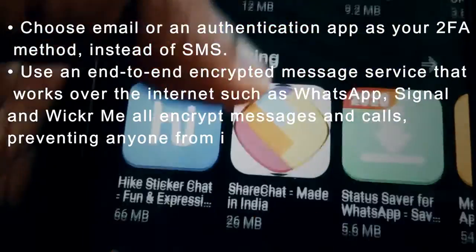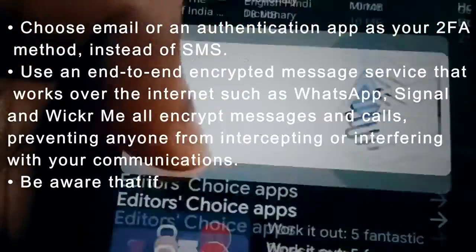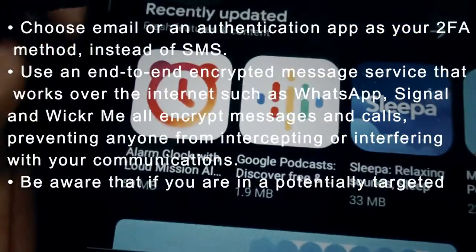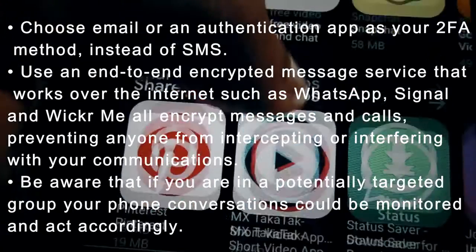All encrypt messages and calls, preventing anyone from intercepting or interfering with your communications. Be aware that if you are in a potentially targeted group, your phone conversations could be monitored and act accordingly.